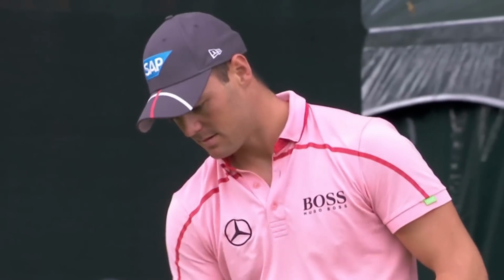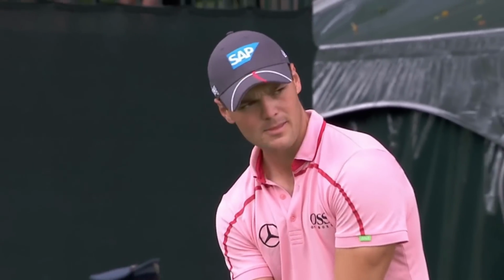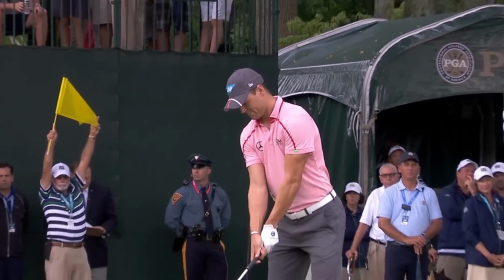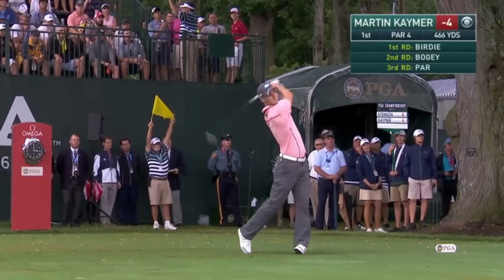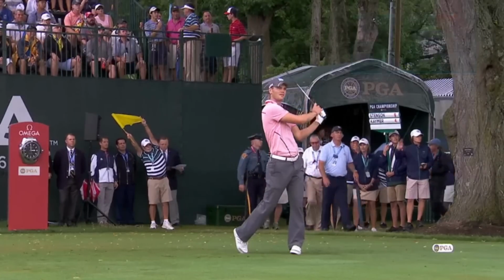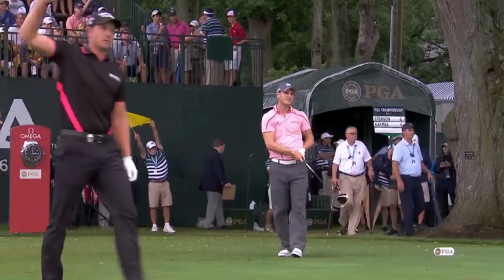Kaymer shot a 71 in round three, which he completed this morning. Talked about Stenson, all three rounds at 67. Would another one be good enough? That's his question. Heading right.